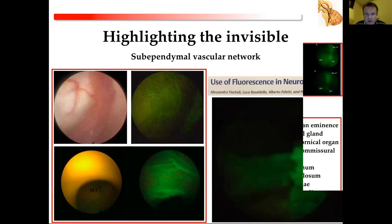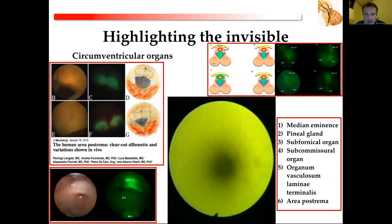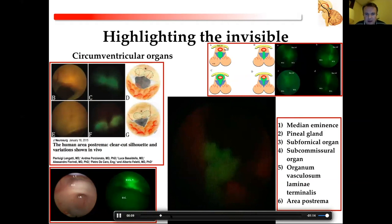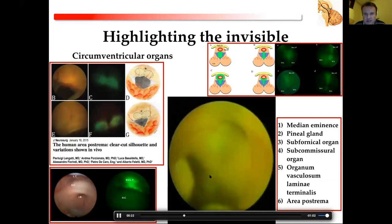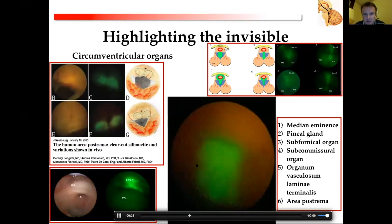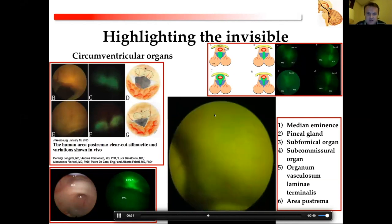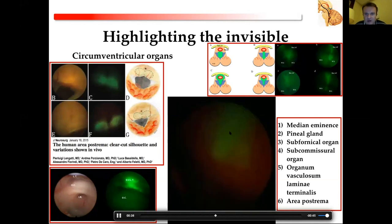But probably, and I will finish with this slide, the most interesting application of fluorescence is to detect the presence of the circumventricular organs, which are very strange structures that cannot be seen with normal light. Here, this is the tuber cinereum. With fluorescence, you can see area postrema. You can see the median eminence and also the organum vasculosum laminae terminalis. This is lamina terminalis. Again, tuber cinereum and median eminence appearing with fluorescence.